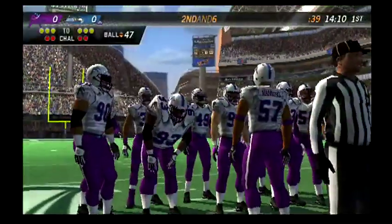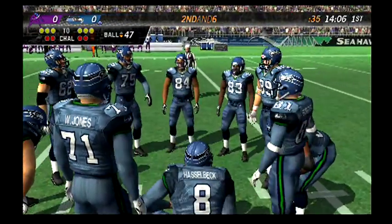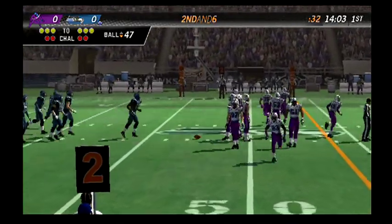Branch makes the catch but doesn't get very far. And that's the mark of a solid defense. They close in on you in a hurry, and they don't miss tackles. Second and 6 coming up here.